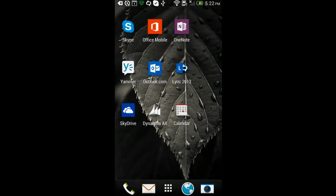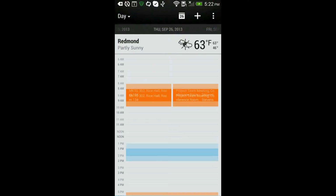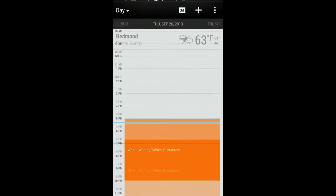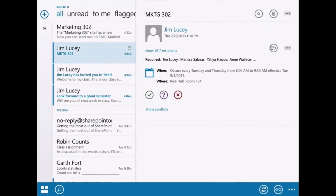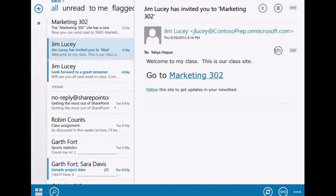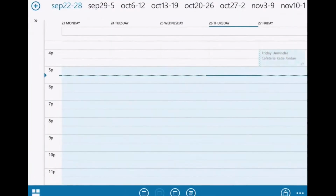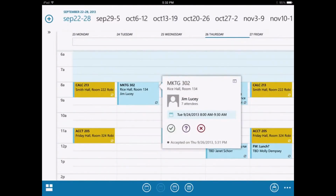So I'm going to go ahead and go into my calendar so I can see that class along with all of my other schedules. My work schedule was down there. And so I can also check out my school email from my iPad with the Outlook web app. And I can see that Professor Lucy has added me to his marketing class. I'm going to go ahead and accept that meeting so that it gets automatically added to my calendar. Go into the calendar and see what other classes I have going on this week, and I'm going to go ahead and accept that as well.